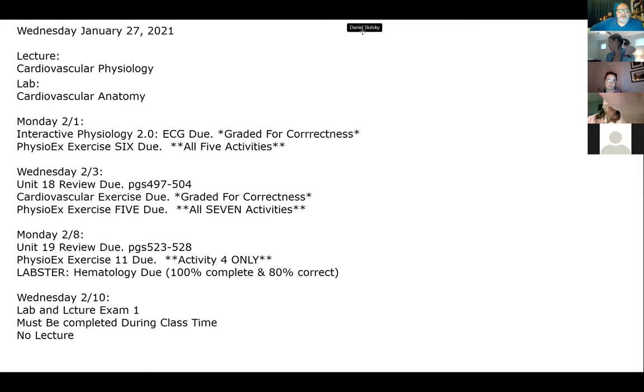And then your Labster hematology assignment is due. And remember, for full credit on those, you need 100% complete and 80% correct. As a reminder, your first Labster was due today. Again, remember, the Labster is connected directly to Canvas. So when you complete that activity, it automatically puts in your grade. It puts it in your Labster dashboard, but it also puts it in your grade. And if you get 90% correct, then it's going to input it as 18 points. But remember, to get full credit, you just need 80% correct.